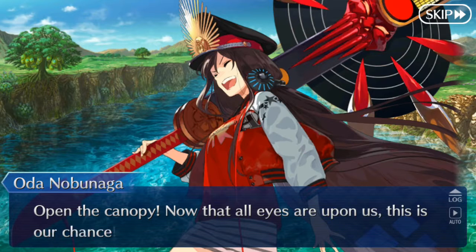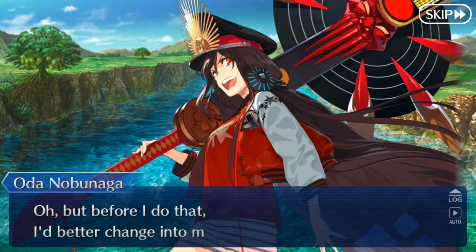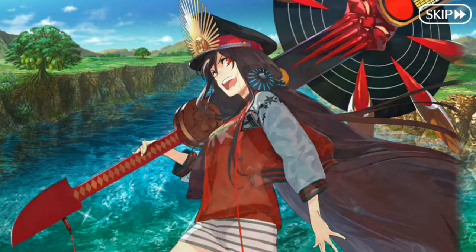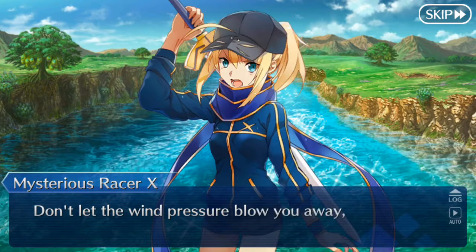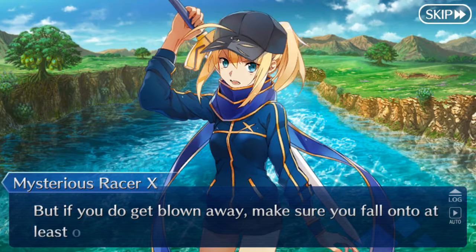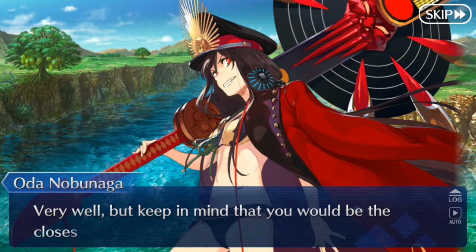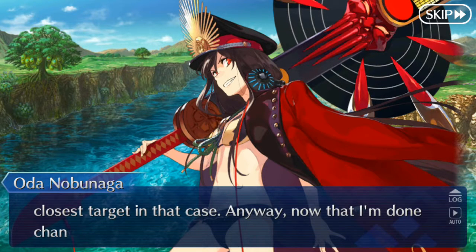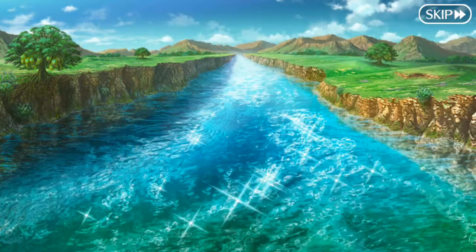Over the canopy. Now that all eyes are on us, this is our chance. We use this watery stage to put on a fiery performance. Oh, but before I do that, I better change into my stage outfit. Don't let the wind pressure blow you away, Demon King of the Sixth Heaven. But if you get blown away, make sure you fall onto at least one saber or take them out with you. Very well, but keep in mind that you'll be the closest target in that case. Anyway, now that I'm done changing, open the canopy. My new campaign is about to begin.